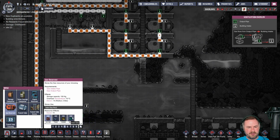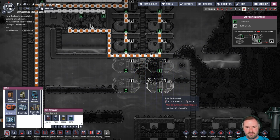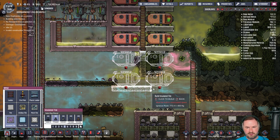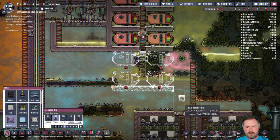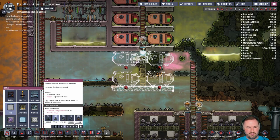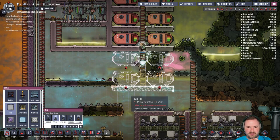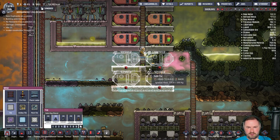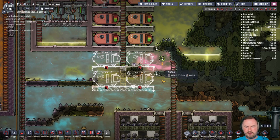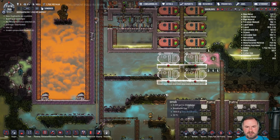So gas reservoir. We do like 2 more, just to store all this stuff and then have some insulation at the bottom. Try to trap some of this heat. I want to get out of the habit of using abyssalite tile because the update's going to make it so they can't do it, right? And the update is dropping today. It is dropping today, the update.